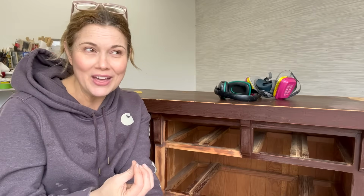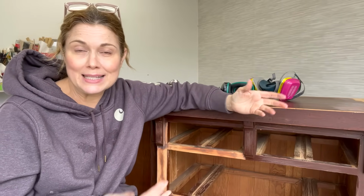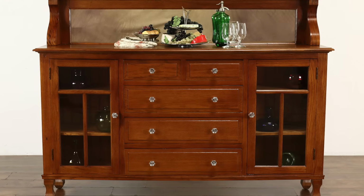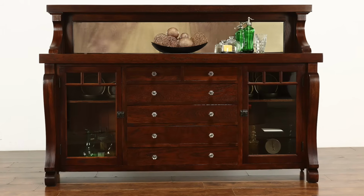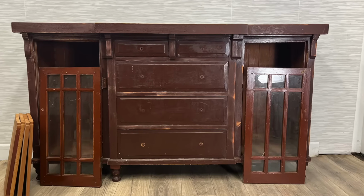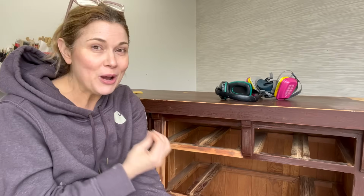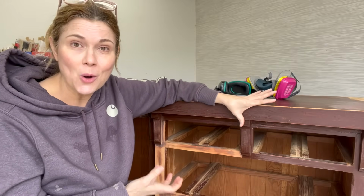It's possible that this was maybe a slightly less expensive version of a solid walnut or solid oak version. There are definitely solid oak versions of this sideboard that were created in the early 20th century. This is not that. The reason I really want to know is because I'm trying to figure out, should I try to salvage and show off some amount of the timbers on this piece? Or is it really not worth it?